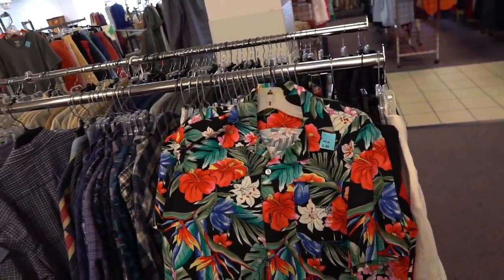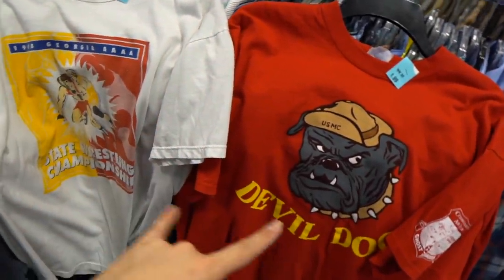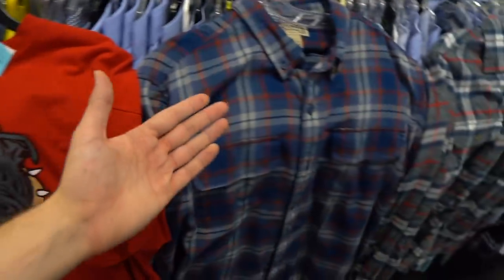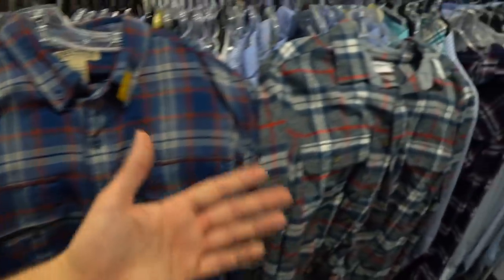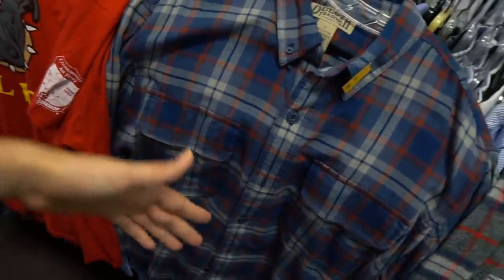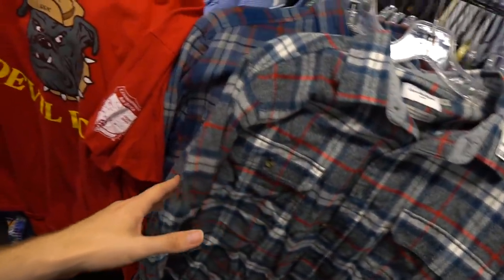I feel unstoppable. All right, so one crucial step when building thrift fits is obviously to have something to layer with. So I have these two beautiful graphic tees that can just be poking out of a flannel overlay. And just, guys, we're building layers. You have this nice gray, blue, and red to go with the red shoes. Then again, you have a blue and red to also offset the socks. Man, these flannels rock. I'm gonna see about grabbing both of these.